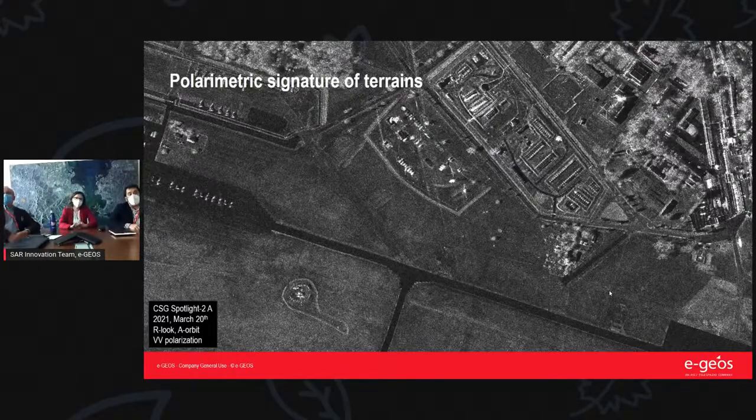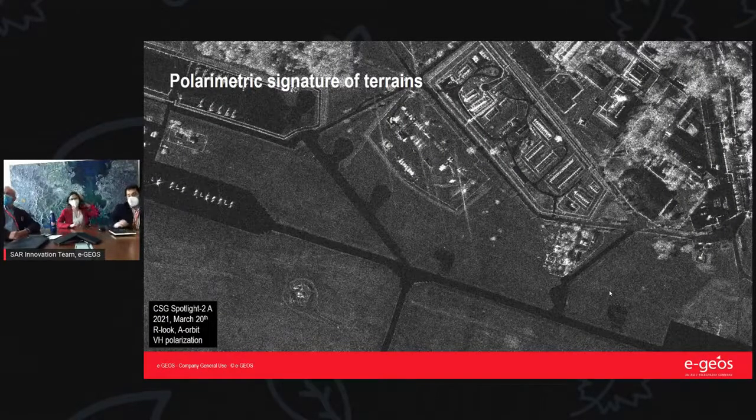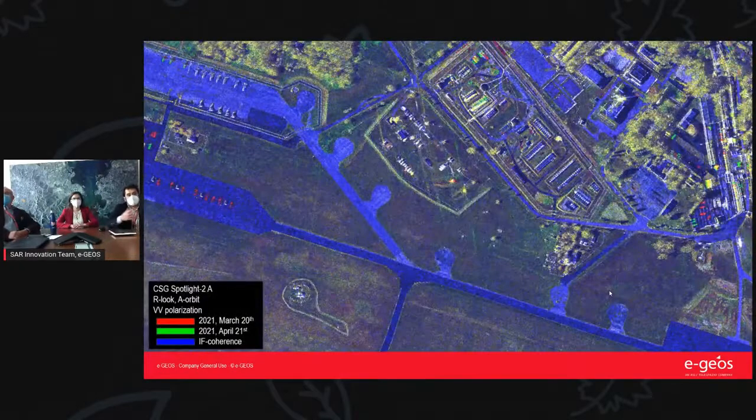And here there is an example showing how through very high resolution dual pole products, it is possible to distinguish also terrain, soils, according to their micro backscattering mechanism. So here we have a vertical polarized image, while this is the cross-polarized image, the VH image, where surfaces that are not perfectly flat are better represented. And of course, this is available with a single dual pole acquisition, so we can better perform this kind of analysis and couple it with a different approach based on multi-temporal analysis. So here we are distinguishing terrains according to their time persistence. And we can couple this now also with the polarimetric capabilities.